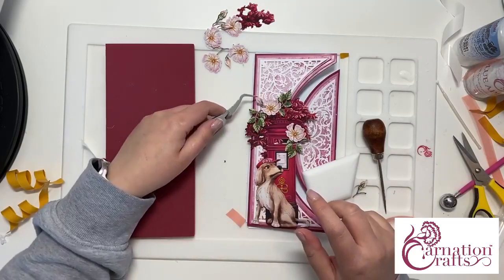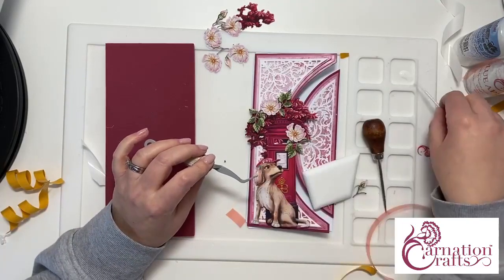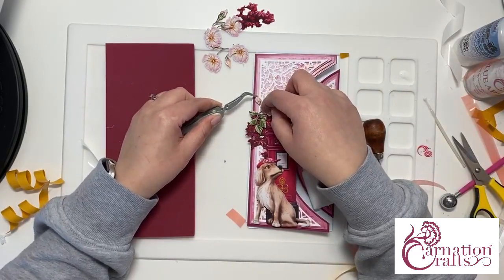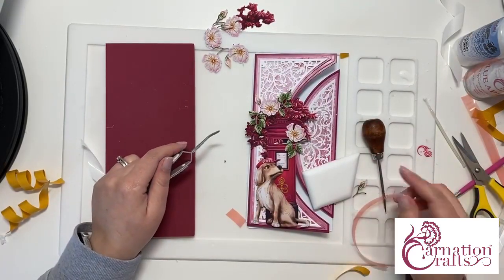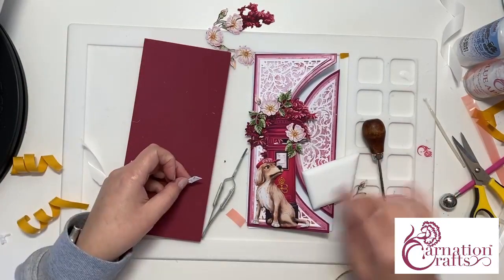Do we want a little bud just for point of difference? Yeah, why not? We've got it there. We might as well use it. I think it's really pretty as well. And then just lifting and tucking. So you see how you're transforming the look of the blossoms there into something how you want them to sit on your card front.